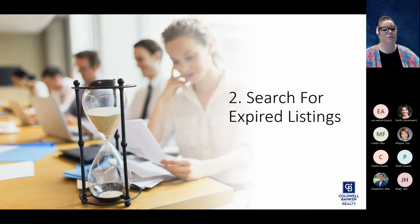Number two, search for expired listings. So you can use the MLS for this. Go ahead and search and see. I think you would be surprised if you got on the MLS and did a search today to see the expired listings and see that there are actually a lot of them out there. Reach out to those individuals, drive by those properties, figure out why that listing expired. Was it priced too high? Was the agent not qualified?